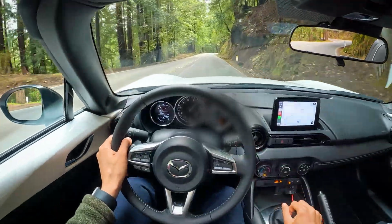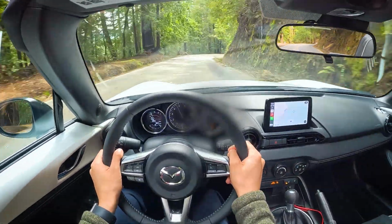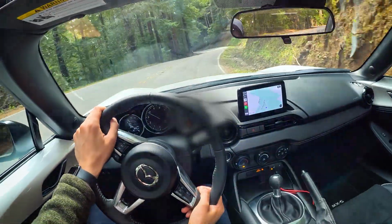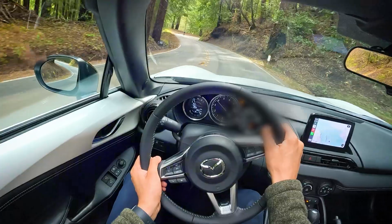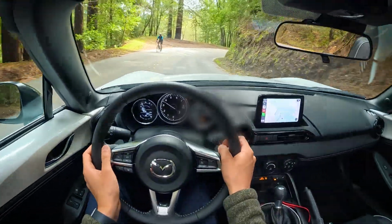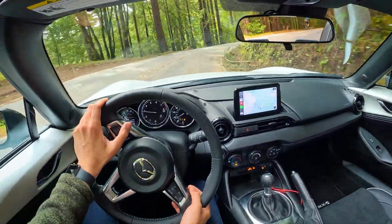If you're a spec sheet warrior and care a lot about 0 to 60 times and such, this is not the car for you. 0 to 60 in this is 5.7 seconds. But again, it does not feel lacking. This feels good, this feels balanced.